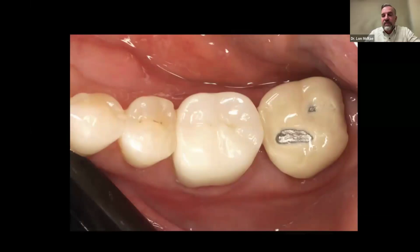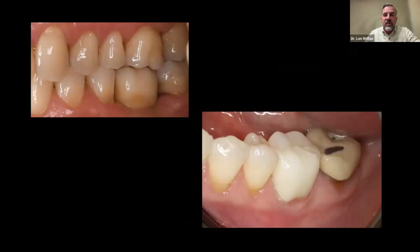Here is the final. And when she looked at it, she goes, oh my gosh, I need to have that back tooth restored as well. And she wanted a new crown on it, because she thought it was pretty ugly after she saw the new crown. So that's the reason we do it that way. The ceramics doesn't match as well.